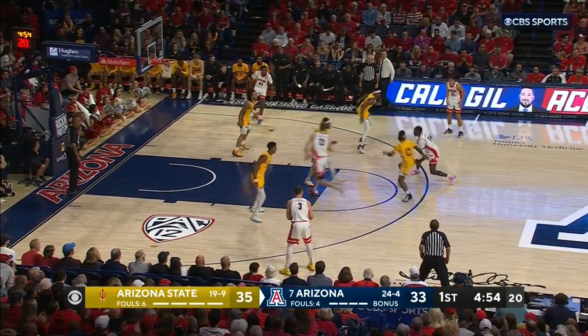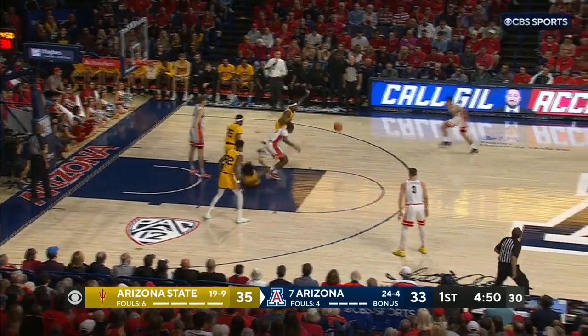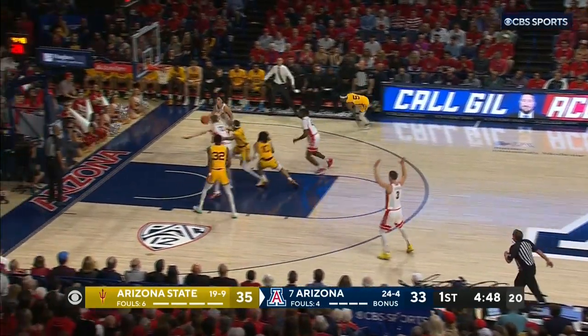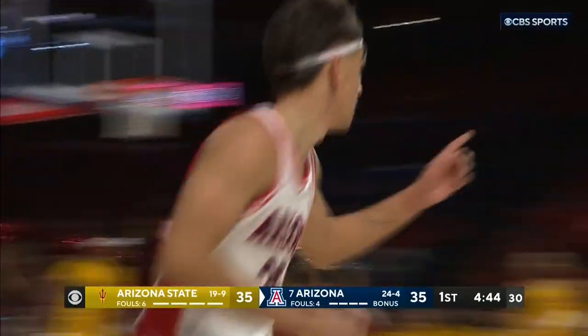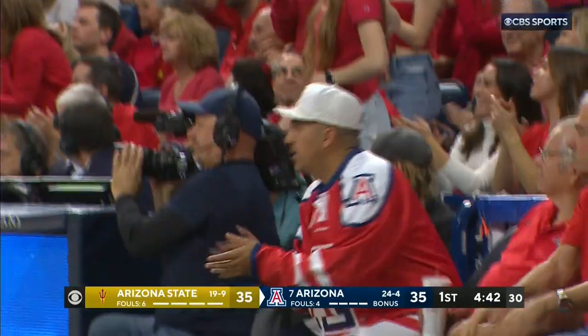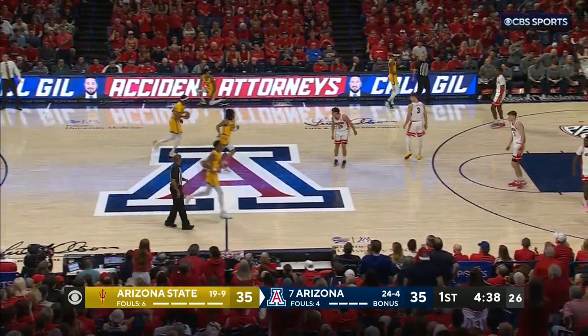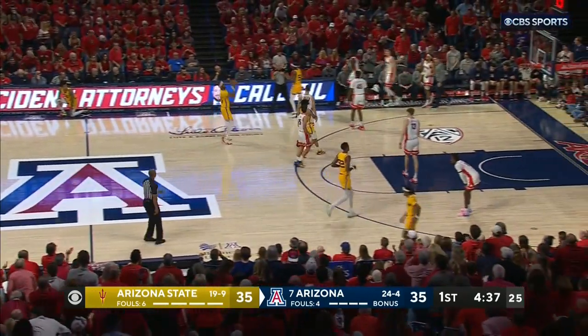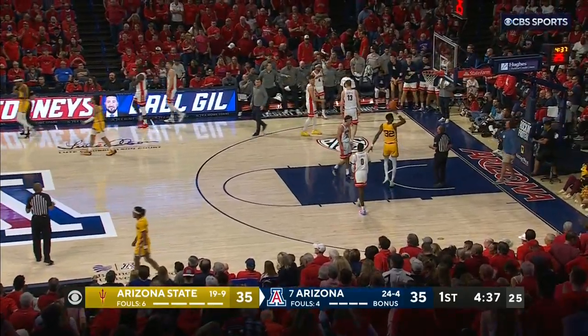Ramey off a screen. Step back 3. Missed it. Henderson pries it loose. Creasa, layup. You know, a lot of times you'll get a 3-point shot off an offensive rebound, though, but if you're smart enough to put the ball on the floor and you have a lot of traffic on your side, it's a good time to go to the bucket.